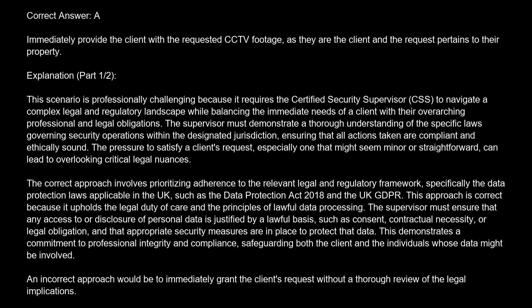This approach is correct because it upholds the legal duty of care and the principles of lawful data processing. The supervisor must ensure that any access to or disclosure of personal data is justified by a lawful basis, such as consent, contractual necessity, or legal obligation, and that appropriate security measures are in place to protect that data.